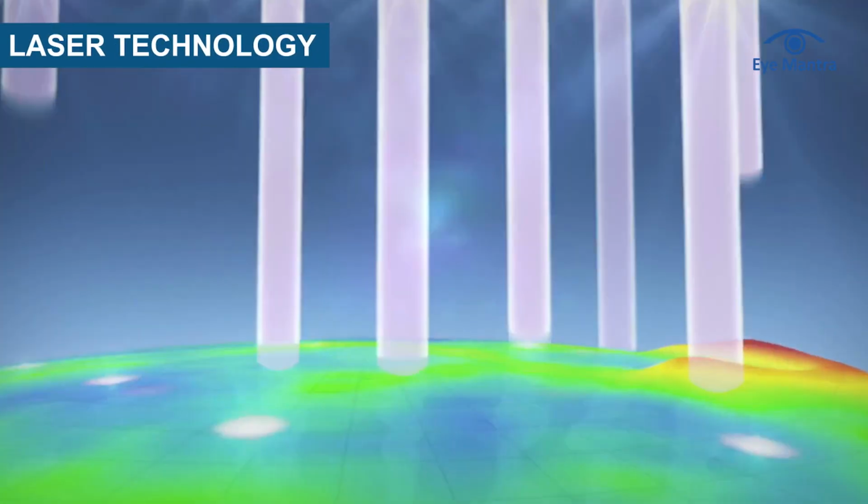Today we will learn about the latest techniques for removing glasses in 2025. If you are also planning to get rid of your glasses, it's important to know which technology is best for you. There are two primary methods of vision correction. The first is laser technology. In this, the shape of the cornea, the black part of the eye, is changed so that the light rays entering the eye focus directly on the retina, which allows you to see clearly without glasses.